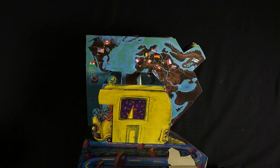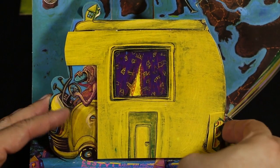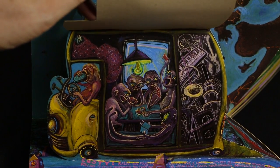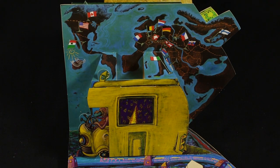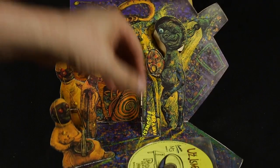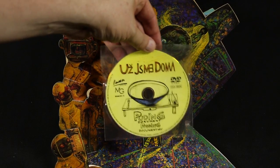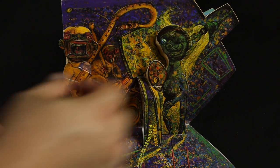They're playing cards in the back, gambling. Just way too cool. I just love this thing. This last one here. Oh, here's the DVD. Like I said, I thought maybe it came with a CD. I'm not sure. There were just DVDs in here, but this person painting. Really cool.